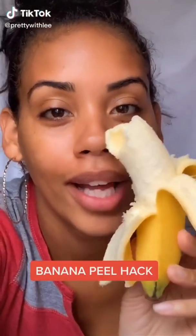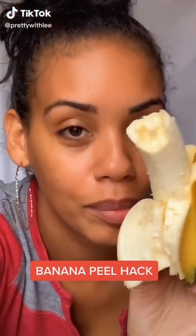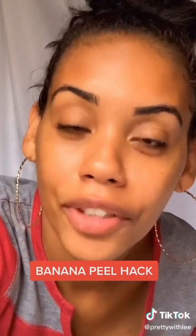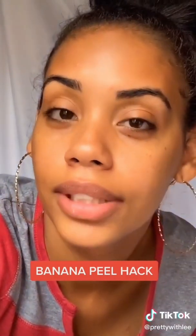Okay, so do not throw out your banana peel after you're done eating your bananas, because it has so many benefits for your face. It might look funny and it might sound funny, but trust me, it works. I'm going to show you one thing that you can do. So this part of the banana has so many benefits, especially for your face. Let's say if you have some wrinkles you're trying to get rid of, or if you're just young and trying to prevent any wrinkles like me.